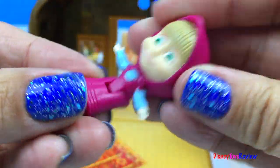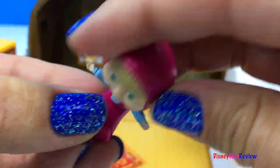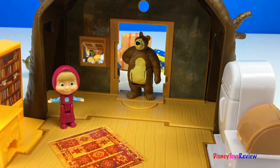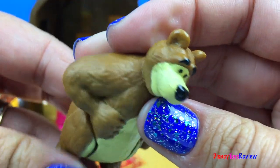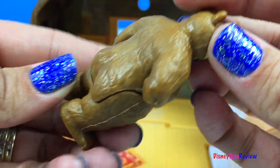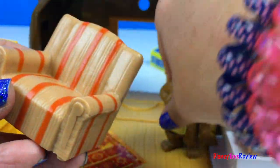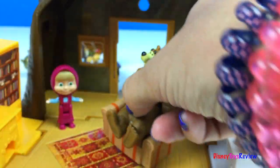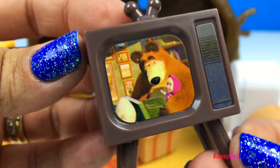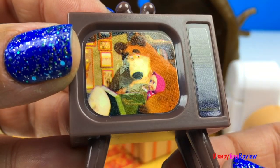Oh, she's so cute. She has folding legs so that she can sit down. We also have the bear. Hi, Misha. He can sit down too. He loves to sit down in his chair, and he fits really well on it. Maybe he would like to watch some TV. Look, it's a story about Masha and the bear.